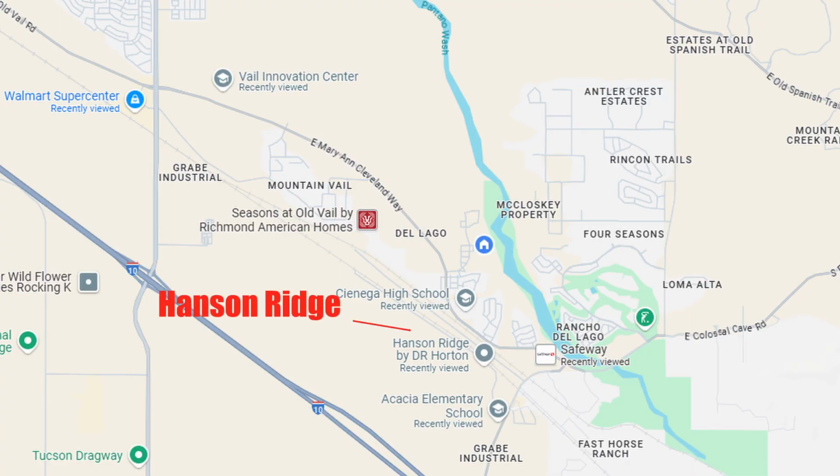With this being the first video, we're going to take a look at Hanson Ridge here in Vail. Now, Hanson Ridge has 3 builders, and I will call it, there's 4 different phases. And for the purpose of this video, I'm going to call them A, B, C, and D.